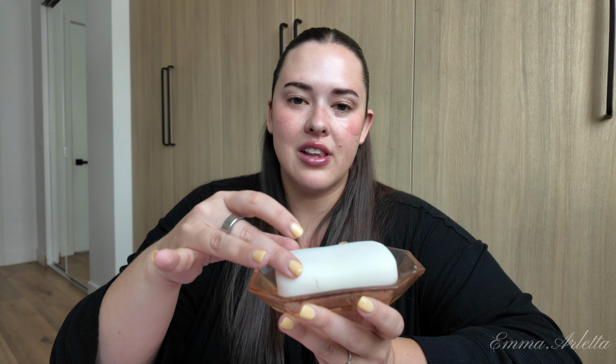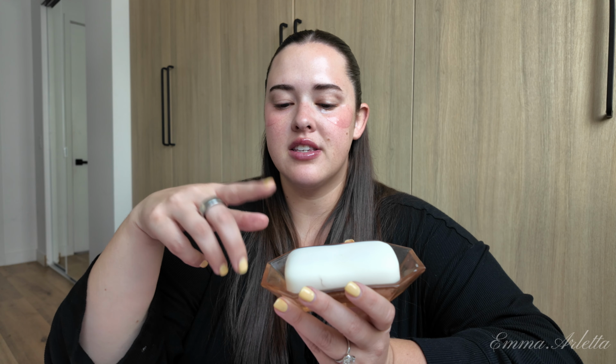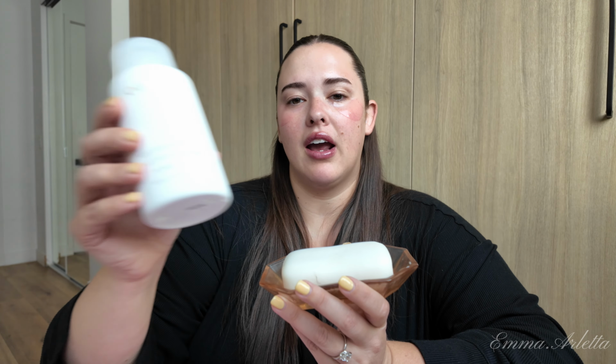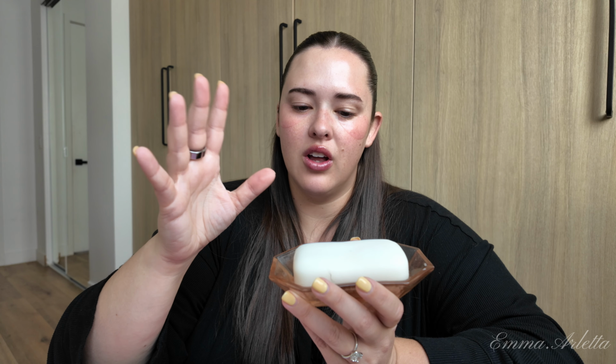But I love this lavender body soap because I use it right before bed. So if I'm getting in the shower for a nighttime shower, I will use this on my underarms, all the same places that I would use the Hip Cleanse. And then I pair it with my normal body wash. It's just soft and gentle. It does have a little bit of scent, which my body can take.